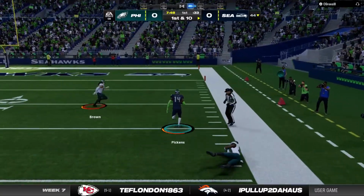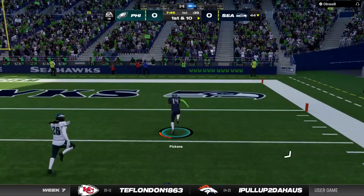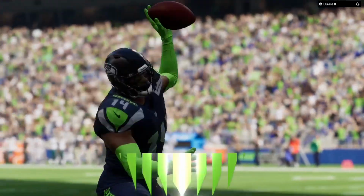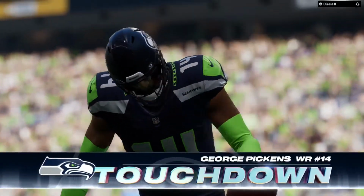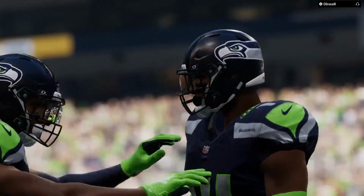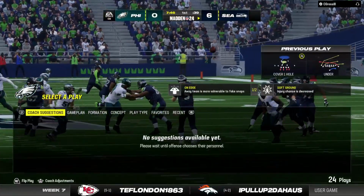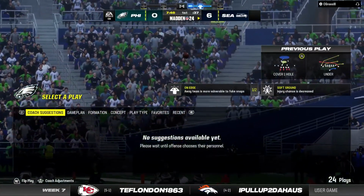And now here's a deep shot that's complete. And all the way in, touchdown Seattle. George Pickens, his first touchdown on the year. And the Seahawks go down the field in just 2 plays to take the early lead.